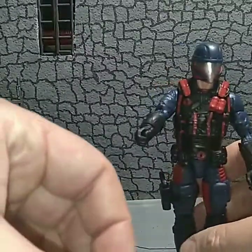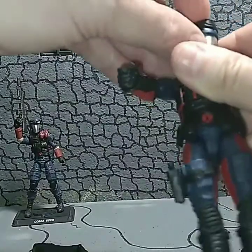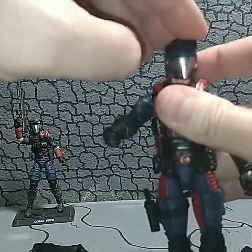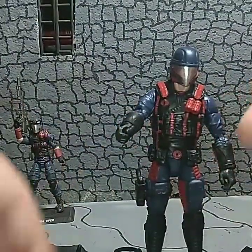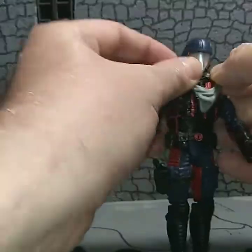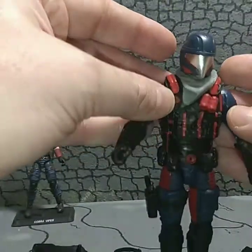Came with a set of goggles right here. Soft plastic, almost a rubber goggle. Fits not real good on his helmet. That will fall off if it were to hit the floor. He came with this scarf which opens up and goes right around his neck. That nice gray plastic just kind of gives it a little splash of color. That could be a balaclava too.